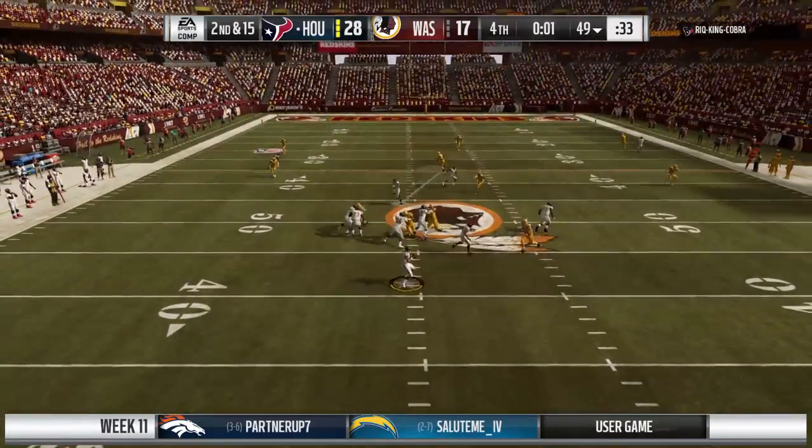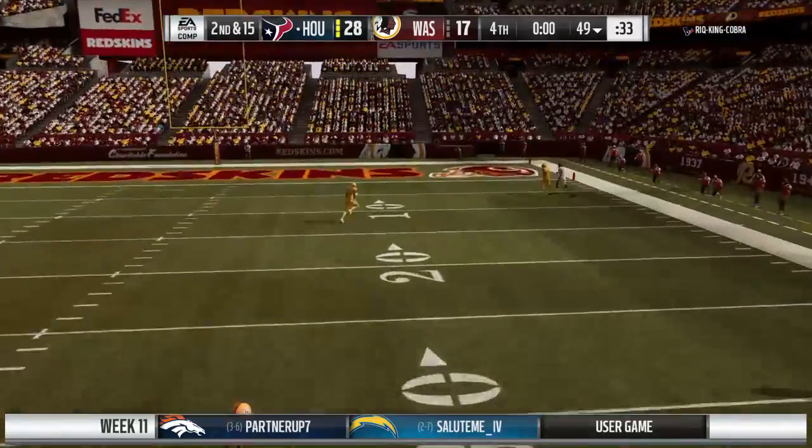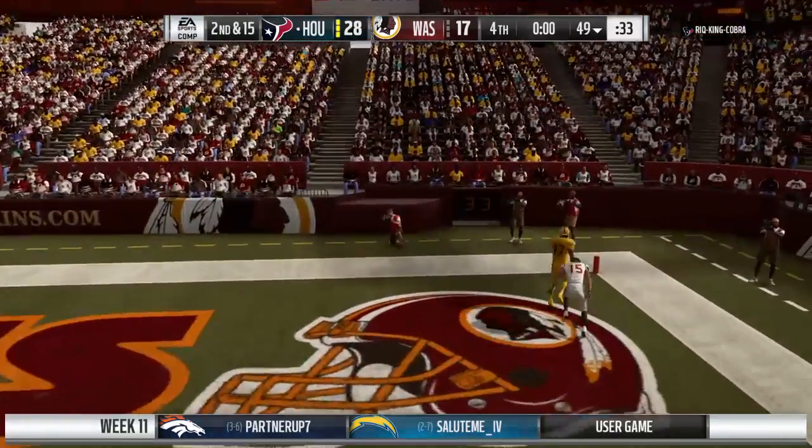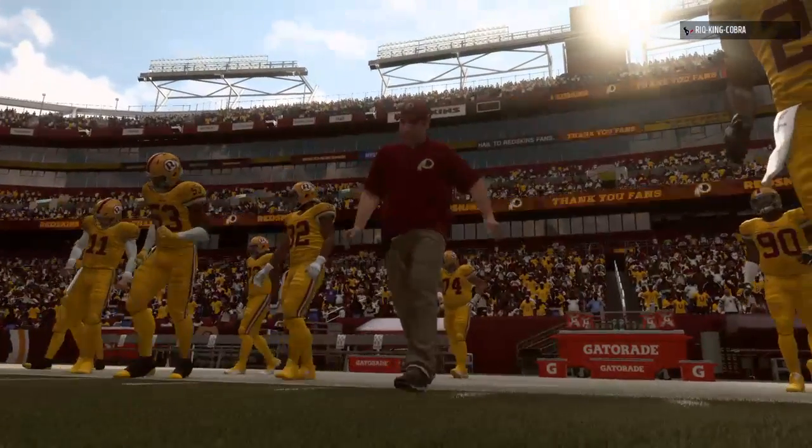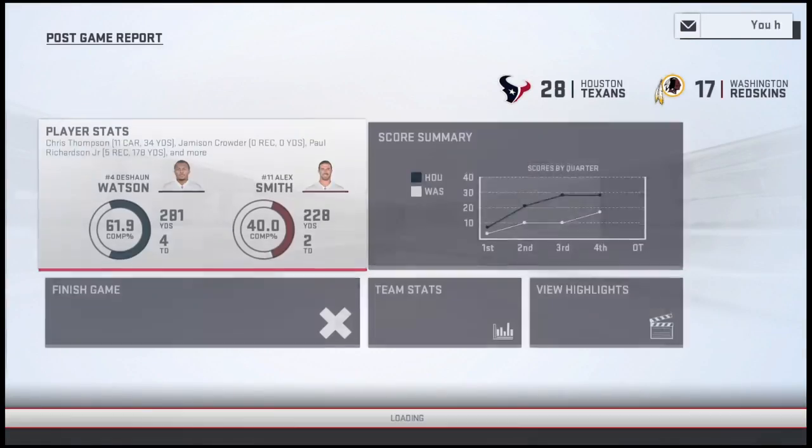Faking the give. Now Watson, he's letting this one go for Fuller. And this one incomplete. Well, apparently taking a knee is not in vogue. They're not able to add another touchdown on.